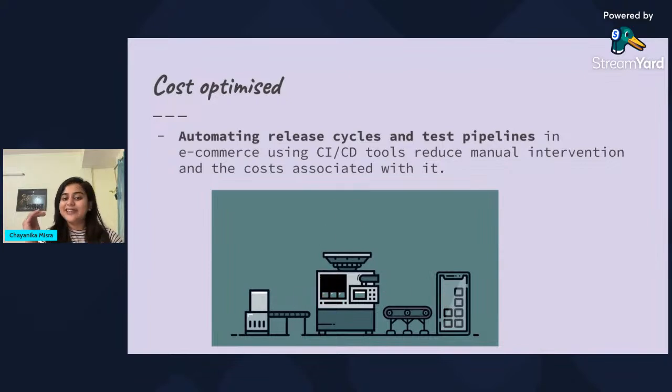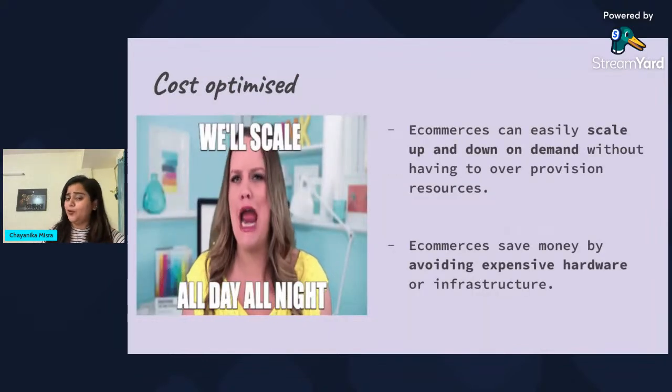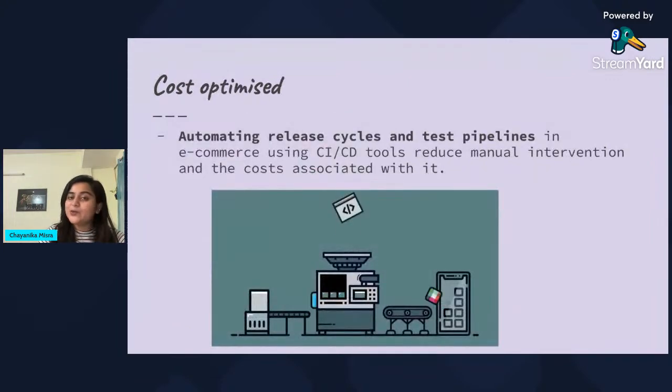They have built test pipelines around order checkout flows, and also around home page and product display page, and also some of them are automating release cycles as well. Like as soon as there's a change merged to the release branch, it is deployed on the production environment after it's successful in QA, and all of these are part of the release cycle. And this is how cost optimization works in e-commerce. So mainly they save up on auto scaling, they save up on not having to maintain hardware infrastructure, and also by automating release cycles and test pipelines.